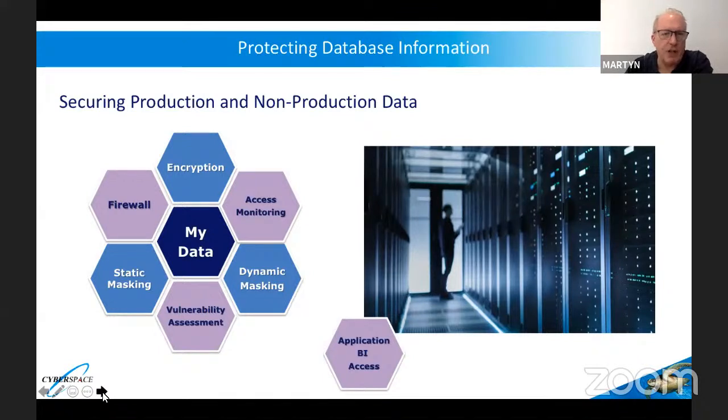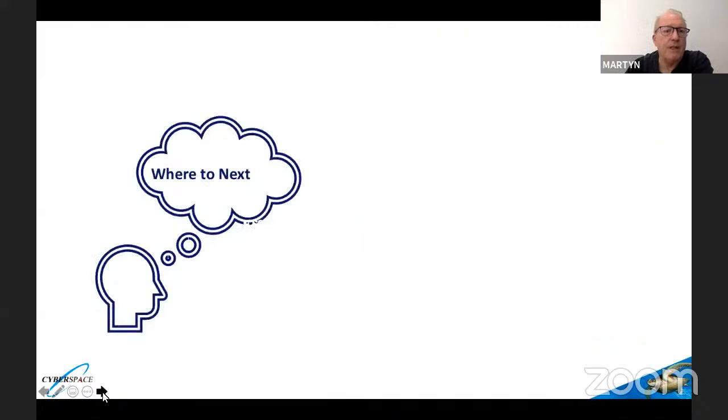So the idea is you start to get down into looking at the workloads again at a lower level. So that's really the areas we see in terms of Zero Trust applied to users' access and to workloads in the cloud and on-premise. So where to next?